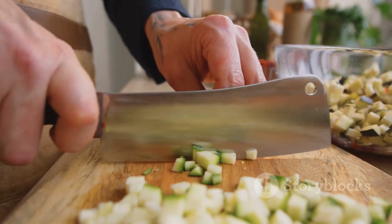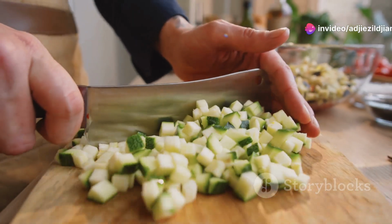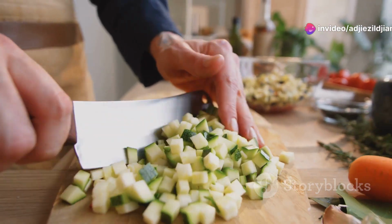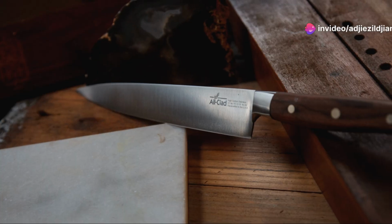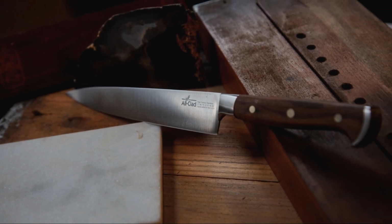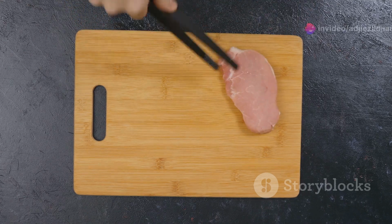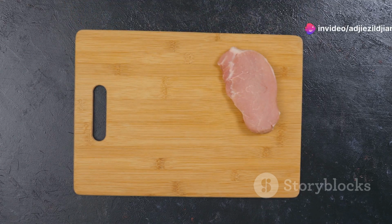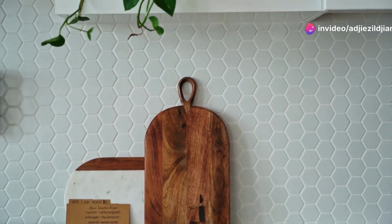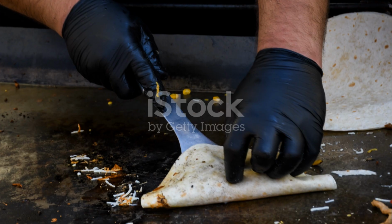hardwoods like maple. Teak is softer than maple, which some chefs prefer as it is easier on knives and helps blades retain their edge. This quality makes the Teakhaus board a good choice for high-quality chef's knives. While still needing occasional oiling, teak's natural oils make it less demanding in terms of upkeep. This can be a benefit for users looking for a durable, low-maintenance board.